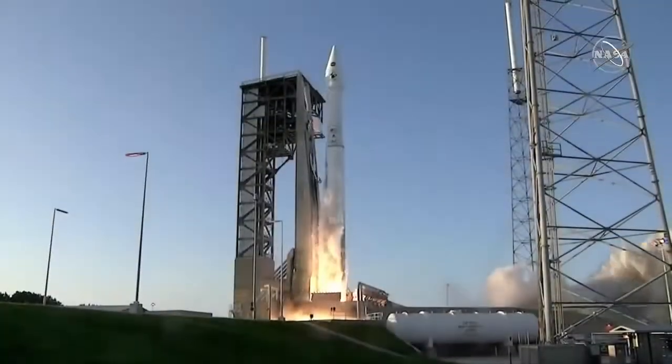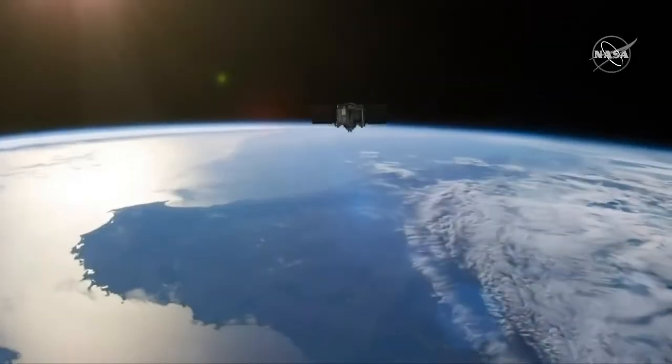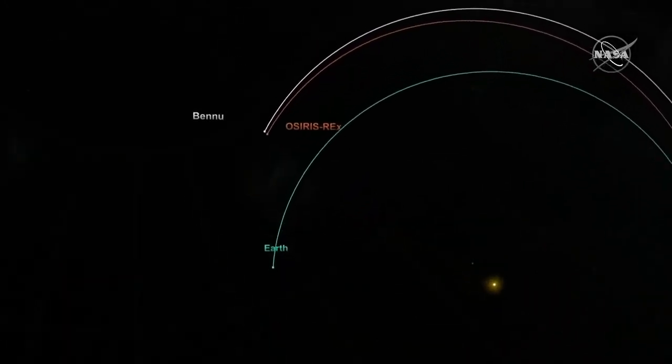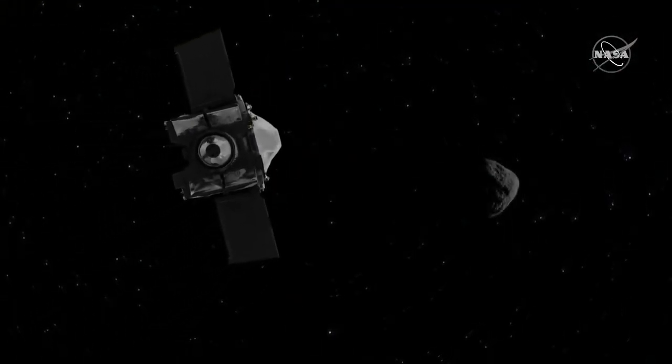On September 8th, 2016, in Cape Canaveral, Florida, OSIRIS-REx began its journey, NASA's most ambitious sample collection attempt since the Apollo program. After 2 years, including a gravity assist from Earth, this spacecraft arrived at its destination, asteroid Bennu.